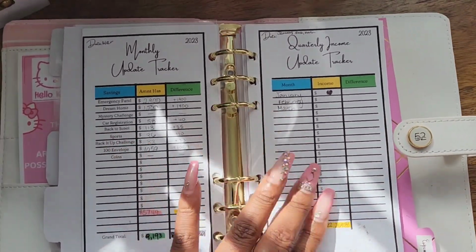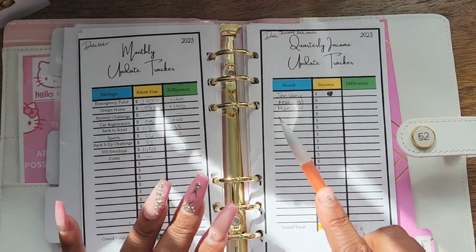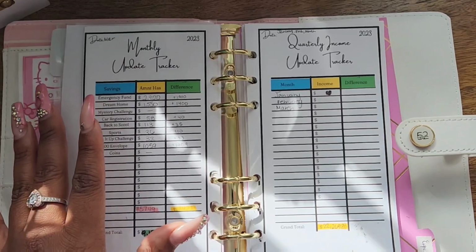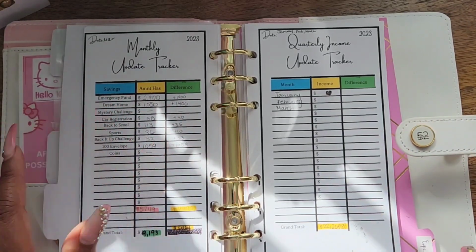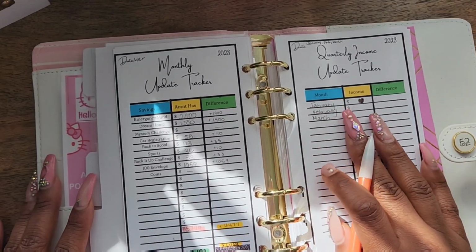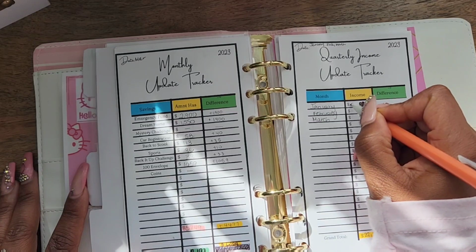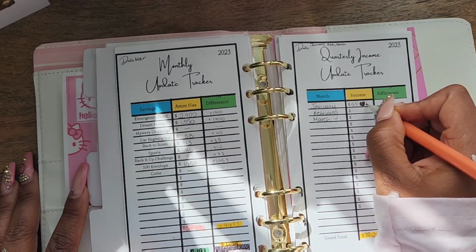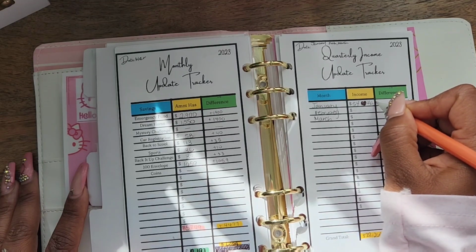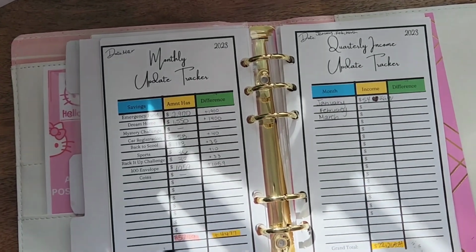So I did start doing my cash stuffing back on November 27, but I counted it as December. So that's how I'm able to come up with these numbers. So let's see how much money I made in January. January, I was able to make $5,446.94. Okay, let me see if I can zoom in a little bit more.